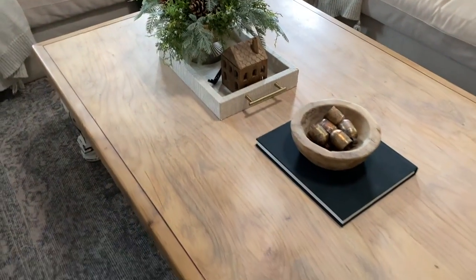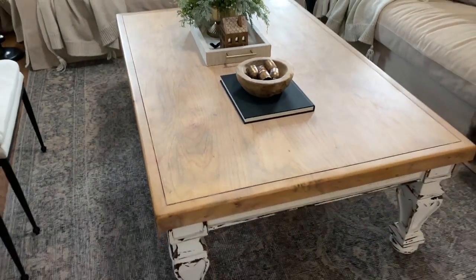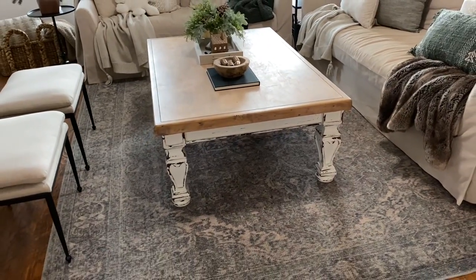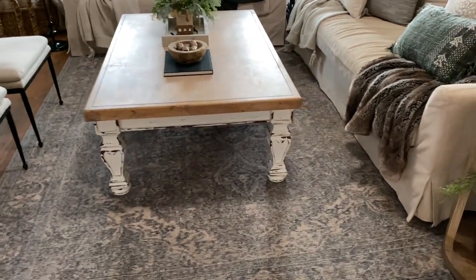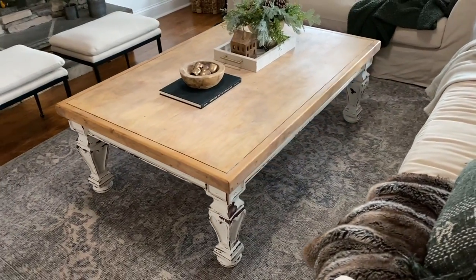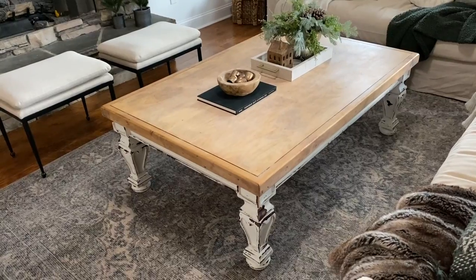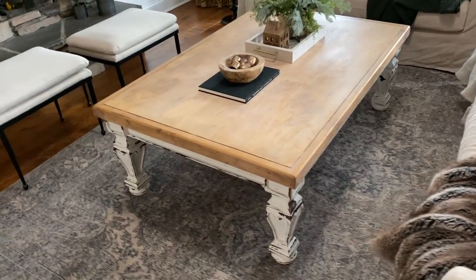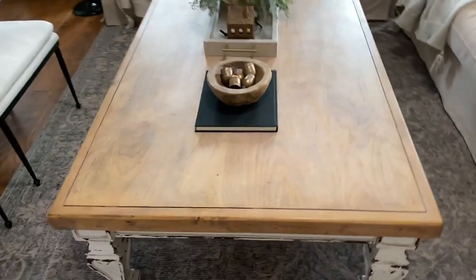Our coffee table, I've actually recently gotten a lot of questions about this. This was a Facebook Marketplace find that I got when we were just moving in together, my husband and I, and it's definitely too farmhouse-y for me right now. I'm trying to convince him if I can stain it, so maybe you guys can help me out in convincing him that it's worth it.